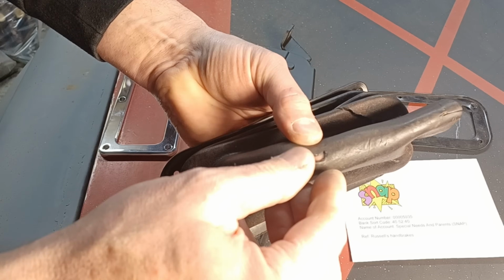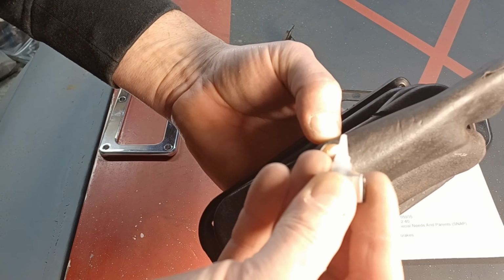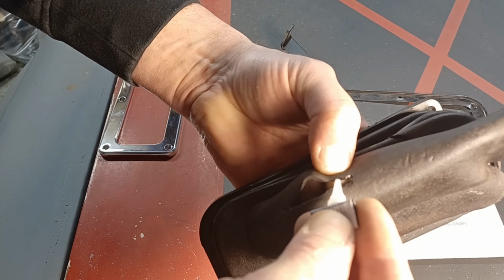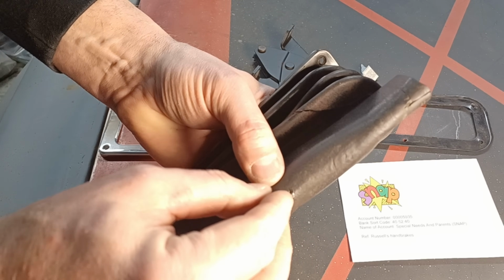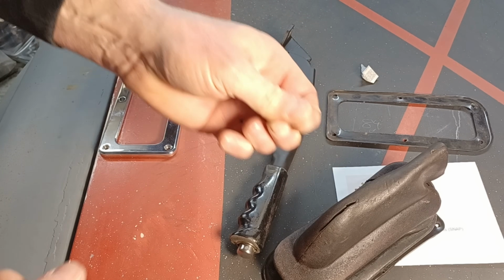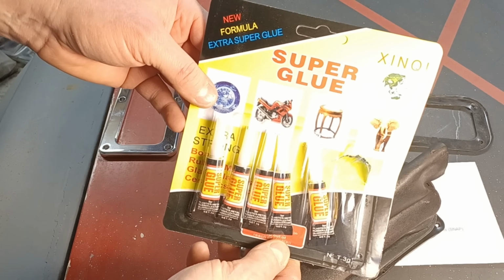I don't think this is very good super glue. It's not even sticking my fingers together. Super glue doesn't work on fingers. Okay, maybe I should actually go out and buy some actual super glue. Look at that. That's not working. Okay, if you see this super extra cert bond super glue, don't buy it. It's rubbish.